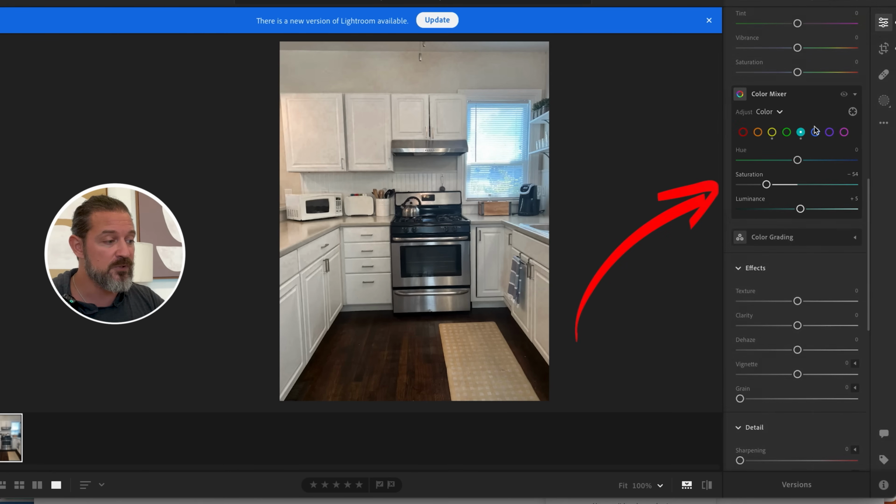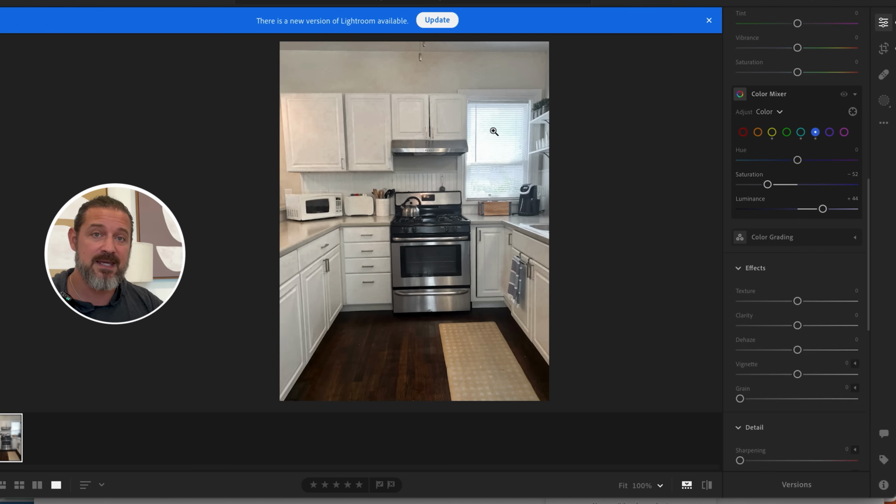I'm gonna check the other blue and see if the other blue has any effect. Blue has a lot of effect. So we're gonna desaturate this blue. We're gonna increase the light here. And if I wanted to, I could take this original image, pull the original window if there was like a tree in it or whatever.